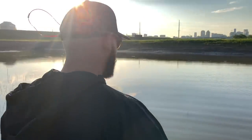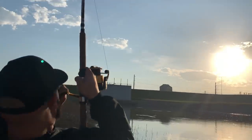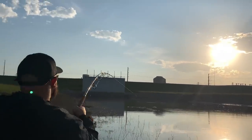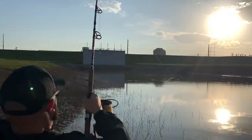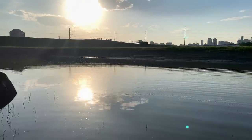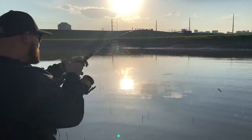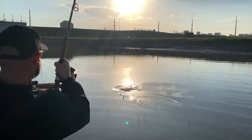Fish number one. Oh my gosh. Keep going. Keep setting, bro. Keep setting. Oh, there's a lot of line on it. Believe in you. Not a giant, but still a decent one. Oh, baby. Okay. You heard me.